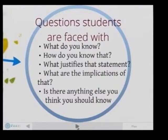So it really gives us an idea of how are they explaining themselves? Do they really know the theorems and the reasoning behind what they're saying, or are they just saying it because they think it looks that way? So it gives us a justification also as what do the students really know?